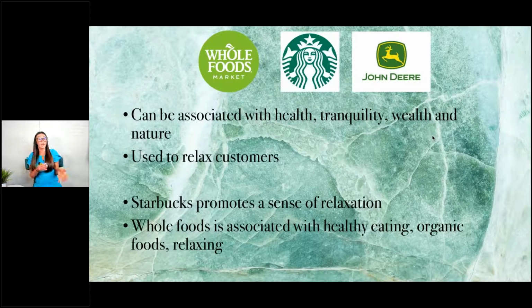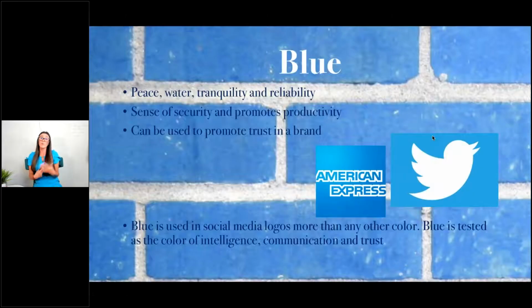Whole Foods can help associate with that healthy side. So healthy eating, organic foods. Their arugula is very good, by the way. I'm not a huge organic person, but their arugula is fantastic. It creates a sense of organic eating, healthier eating. You go there if you want to cook good food. You can buy good food in a lot of places, but if you're looking for organic food, I think of Whole Foods. So it can help be a little more relaxing, and it associates itself with a healthier side. Then you have blue.